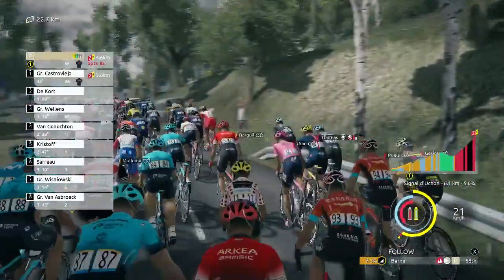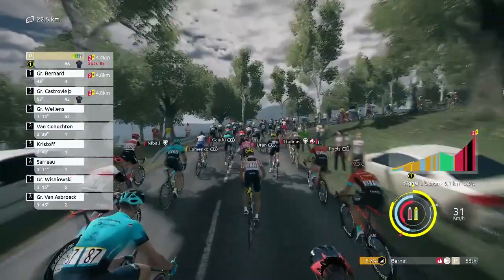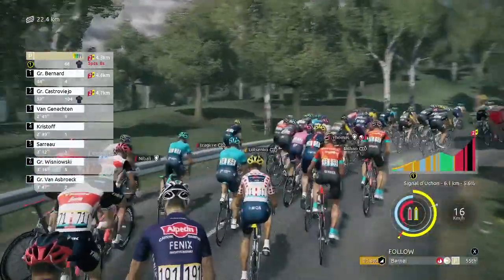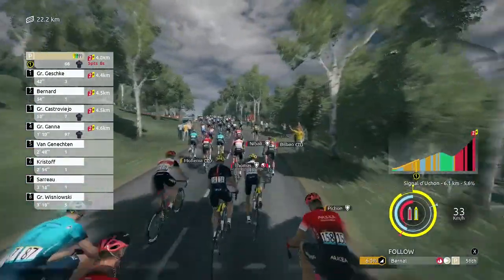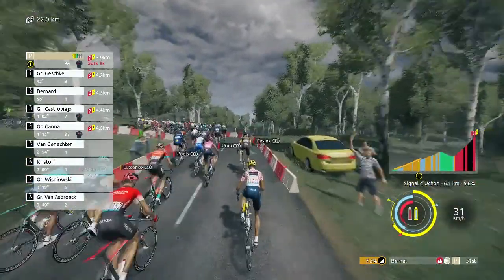The group have all come back together, which isn't a surprise. It wasn't a big pace that was being set, but equally we just need to make sure that we're not caught by some of the top guns that they might get away, because we're already a little bit behind with Bernal. Not too much of a concern given that we can gain that time back, but we just need to make sure we don't lose any time for any silly reasons like this.